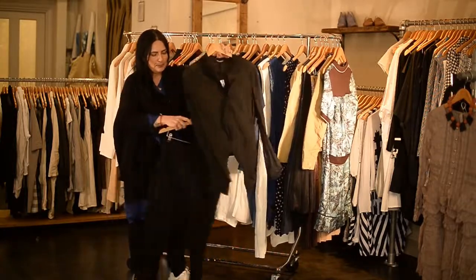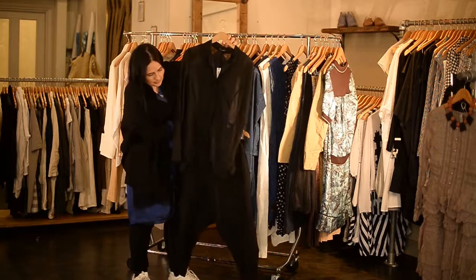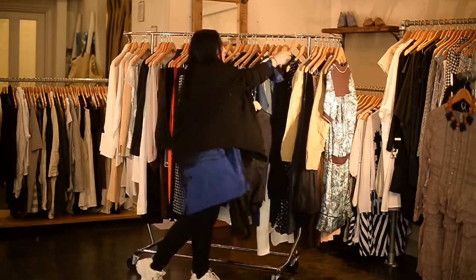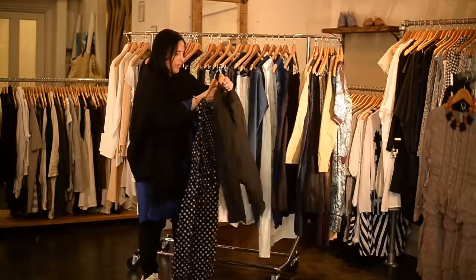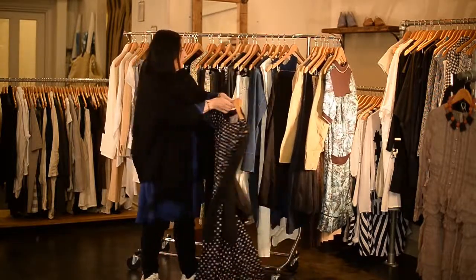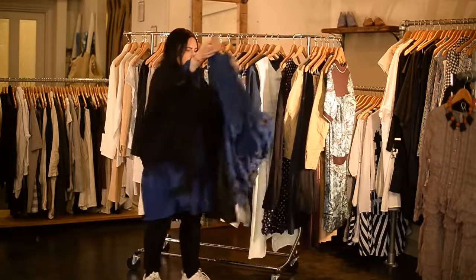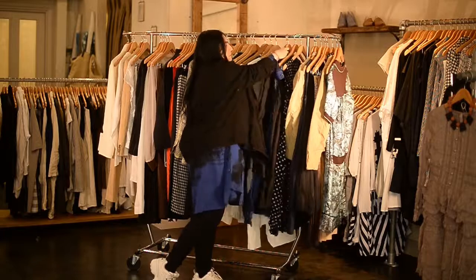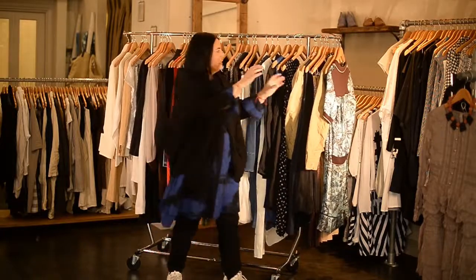So this is completely black. Everyone has black trousers and a jacket in their wardrobe. A simple black jacket is always a must, because you can wear it over a dress. This dress can be this one. It's beautiful together.